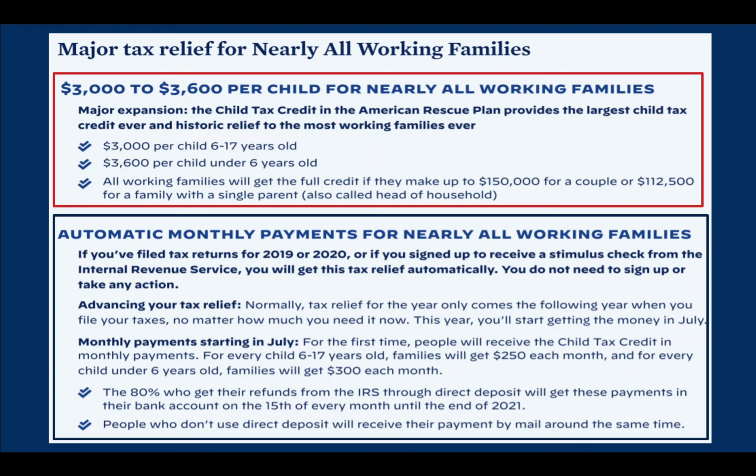But the idea is that you'll start getting these through direct deposit, if that's how you chose to get paid on your tax return or your tax refund. And then those who don't use direct deposit will get it paid by mail. The IRS is saying around the same time, but like with everything else, I think the direct deposit could be a day or two later from the payment date, and mail can take up to a week longer, just depending on where you live. So it's important to understand the criteria because that'll inform some of the FAQs.